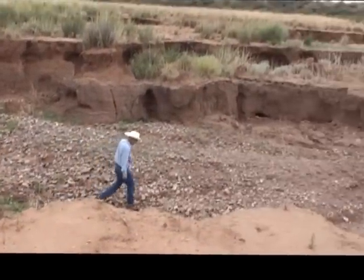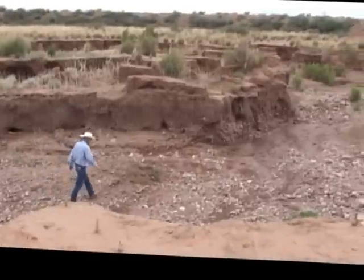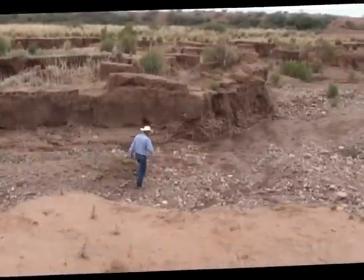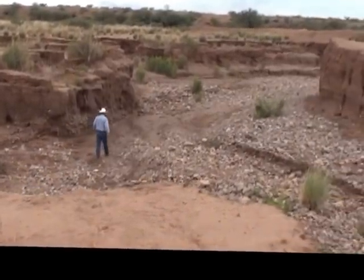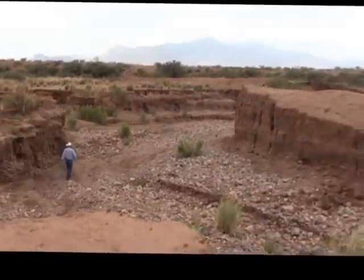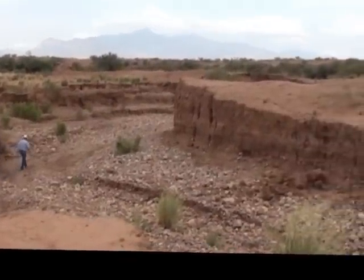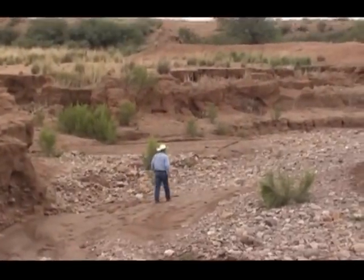The reason is the contributing drainage area to Horseshoe Draw is estimated at 9,000 acres. Thus, even a moderate rain shower can generate a heavy runoff, and a severe rain shower generates such a huge flood going down the draw on the way to the river that it just wipes out any dams or levees in its path.